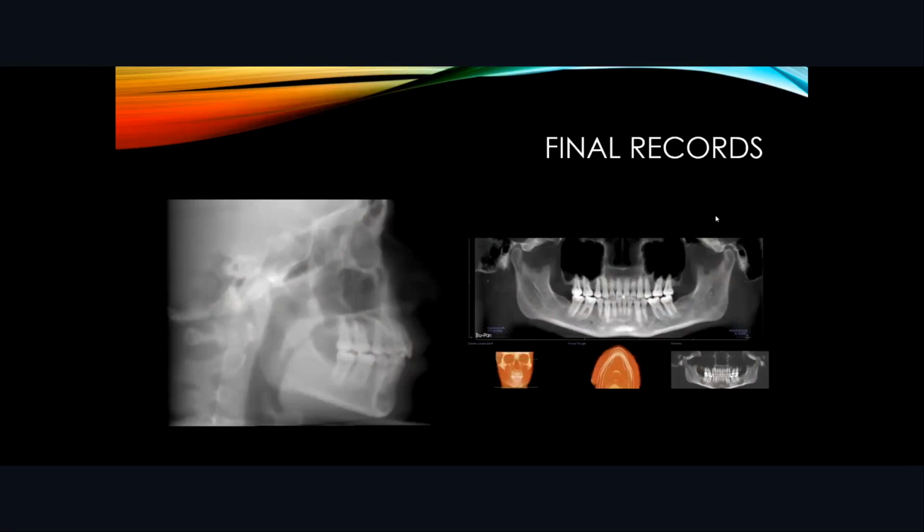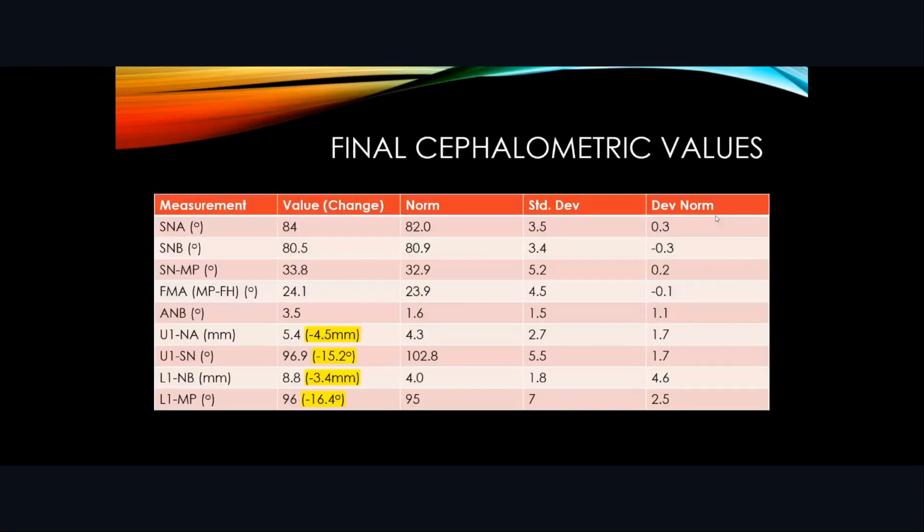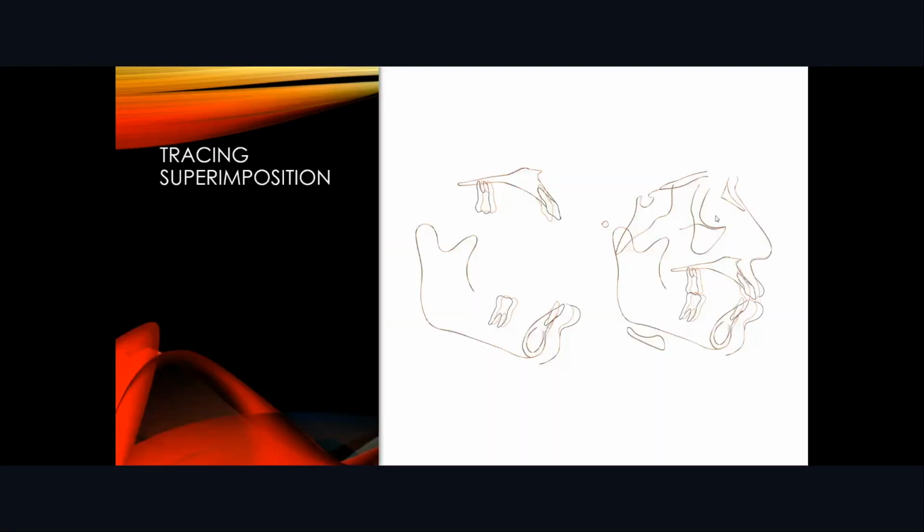So this patient, at the end of the treatment, the midlines are on, the protrusion is much less. On proclination, we were able to reduce protrusion by about 15 degrees. I moved teeth back by about 3 to 4 millimeters, which is significant, as you can see in this superimposition.